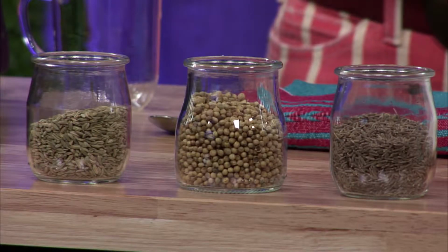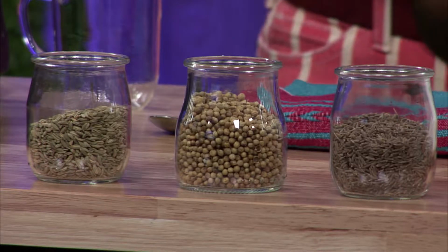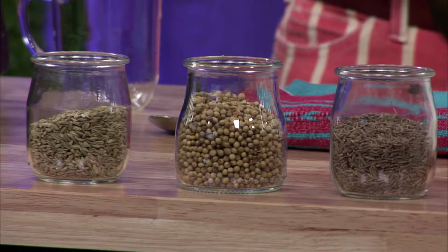And I'm going to show you right now how easy and efficient it is to make your own spice blend and have this for your use daily as a spice and also as a tea, something that you can sip throughout the day. Now, CCF, cumin, coriander, and fennel, are really good for boosting your metabolism, allowing your digestion to be strong, and also it's great for cleaning the liver and your urinary tract, your bladder, because it's a diuretic.